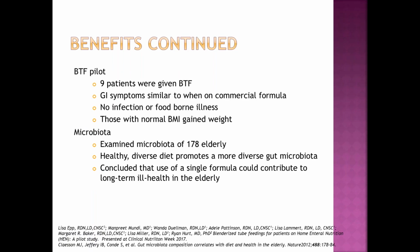Moving on to a pilot that we did here with adult patients, 9 patients were given blenderized tube feeding. Their GI symptoms in this population were similar to those who were on commercial formulas. None of the patients had a tube site infection or symptoms of foodborne illness, and those with a normal BMI gained weight. A few of the patients with a BMI greater than 30 did lose weight, but that was intentional.